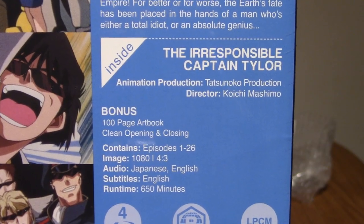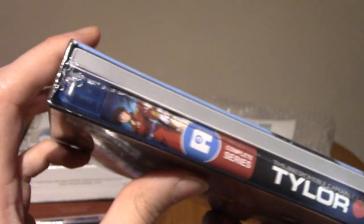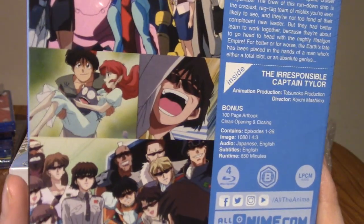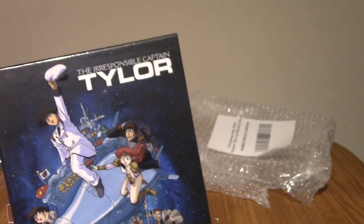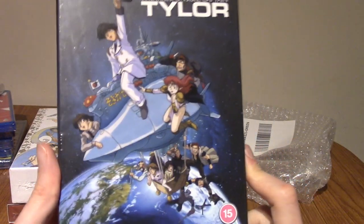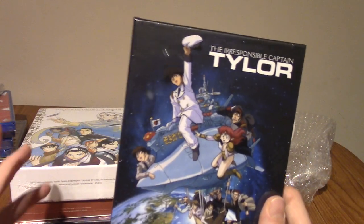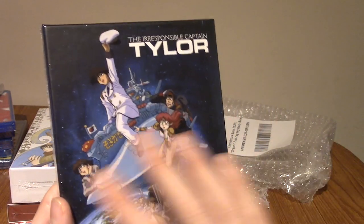Sorry about that. I don't recognise any of these names, but the bonus does come with a 100-page art book. That is wild. I mean, you've seen the other things, like a 36-page art book is considered, oh wow, that's quite the get. 100 pages, that is cool. But yeah, man, this is probably the biggest surprise of all of them. Not that any of them weren't a surprise, but I've never heard of this, and suddenly I am very, very interested in watching it. It sounds a little bit like a very early version of Space Dandy, if that makes sense. As with the other bundle, I'm now going to go lay them out and we'll take a look at the end.